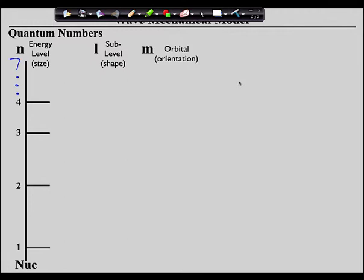Now guys, do this. On these lines, we are now going to write down how many electrons, Josh, are in those. Oh, are you okay? You need something? What do you need? Come on. Pen or pencil?